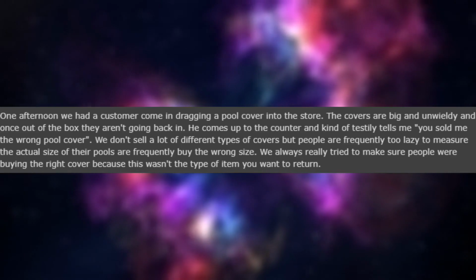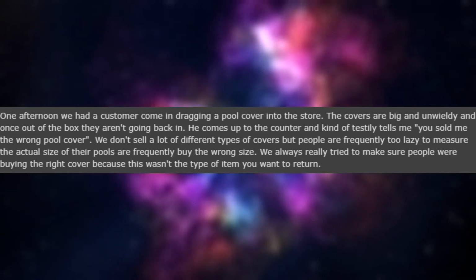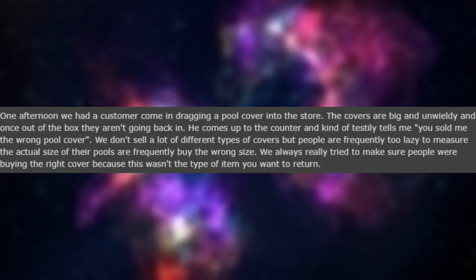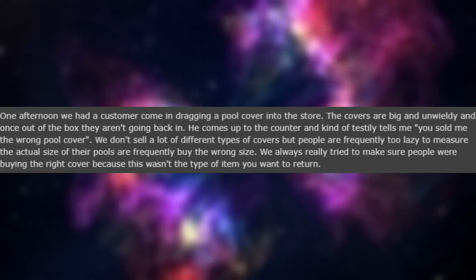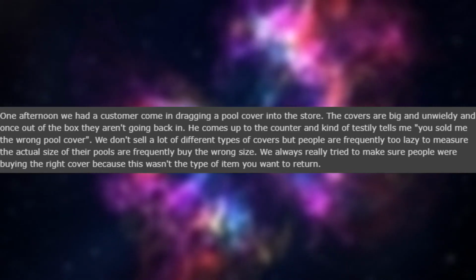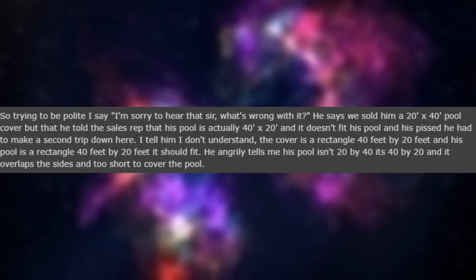He comes up to the counter and kind of testily tells me, "You sold me the wrong pool cover." We don't sell a lot of different types of covers, but people are frequently too lazy to measure the actual size of their pools and end up buying the wrong size. We always really tried to make sure people were buying the right cover, because this wasn't the type of item you want to return. So trying to be polite I say, "I'm sorry to hear that sir, what's wrong with it?"